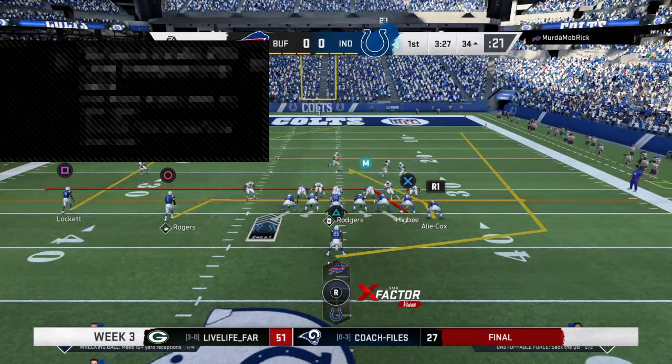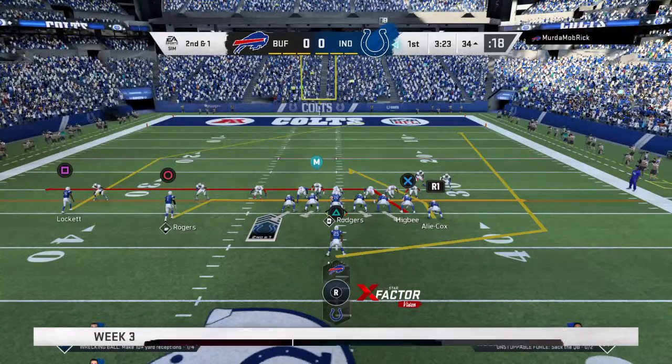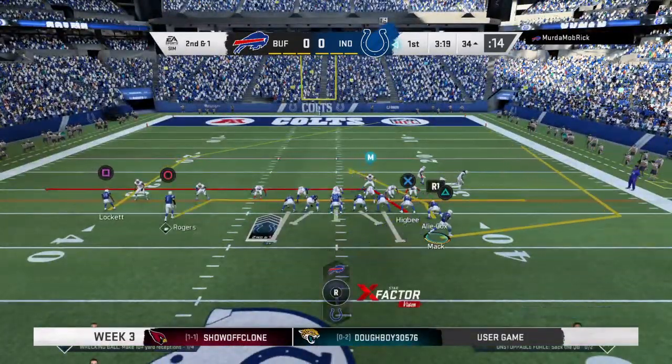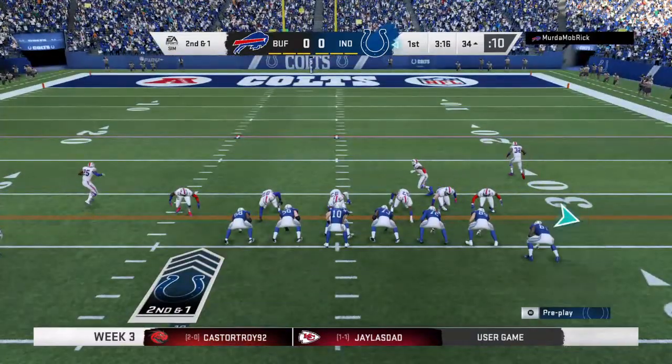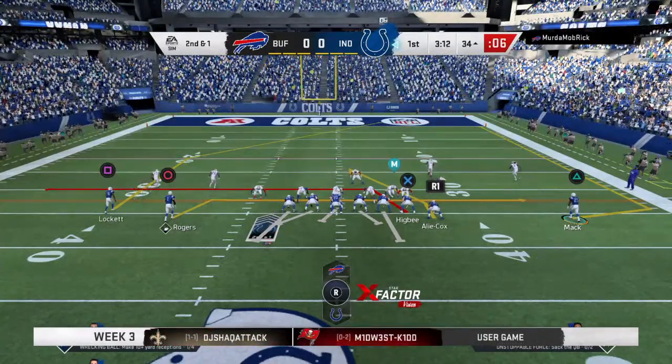Coming to you. Over. Slant. No, check it. White left. 52 right here. 52. Here we go.